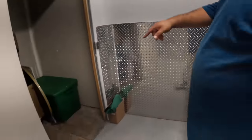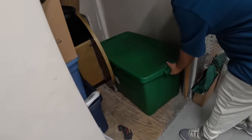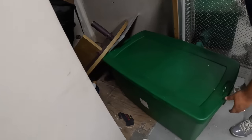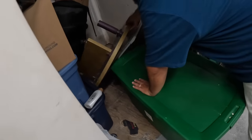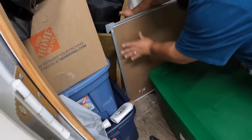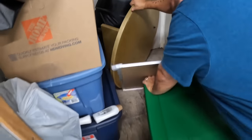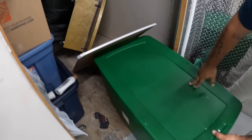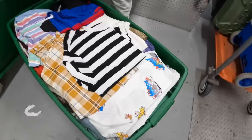You never know. Look at this green one. This one is calling her name. This one is heavy. Oh! Avalanche! That's part of that. Ow! Oh! Messing it up. You know what? You just stay there. If you fall, you fall. And it didn't fall. All that for nothing. Here we go. Boom.